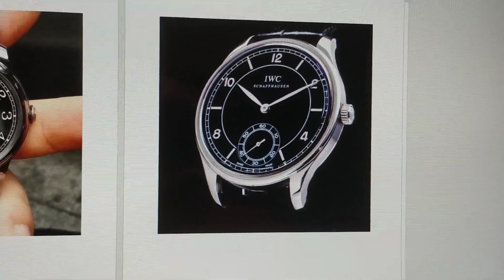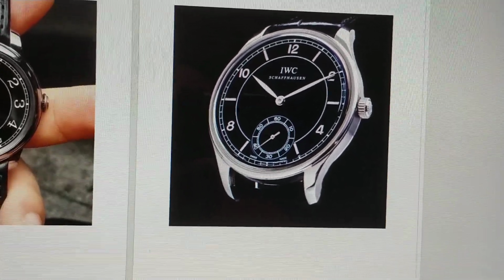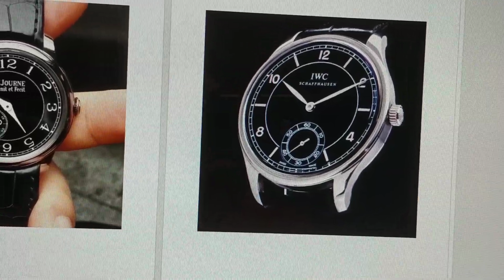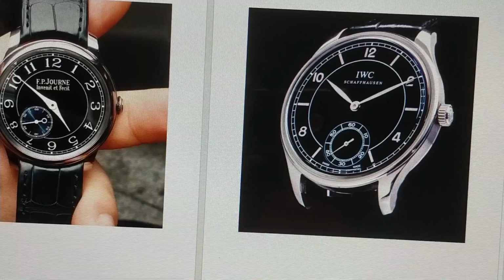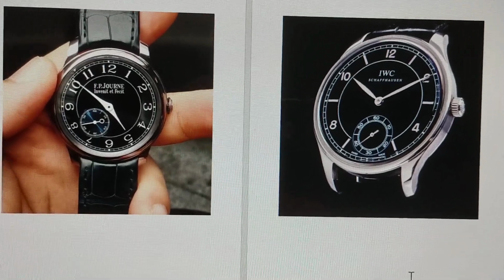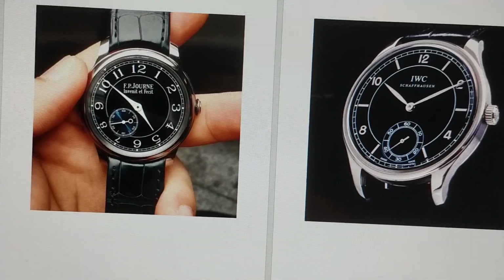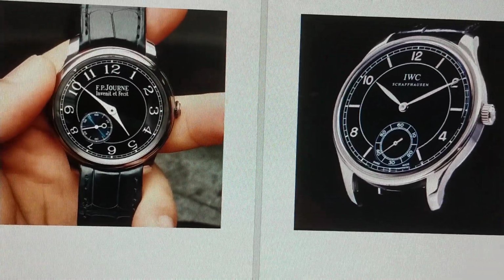Portuguese, and I believe the model number is IW5454-01. They came out, I believe, in 2008, might be a 150-year tribute to the original, something along those lines. And I might be wrong on the timing there. Let's see, 1930. I think my math is all screwed up. So anyway, it came out in 2008, right?